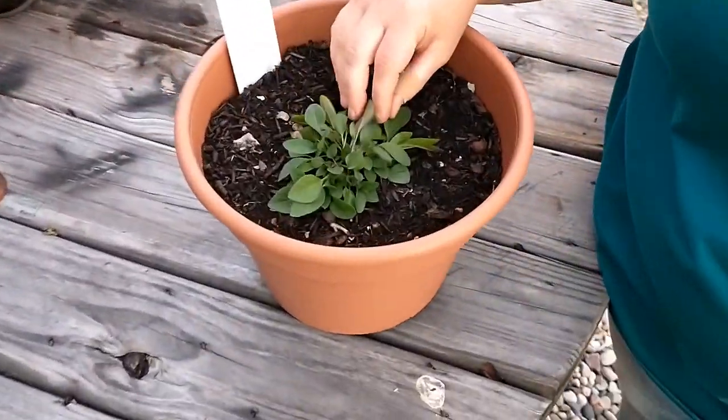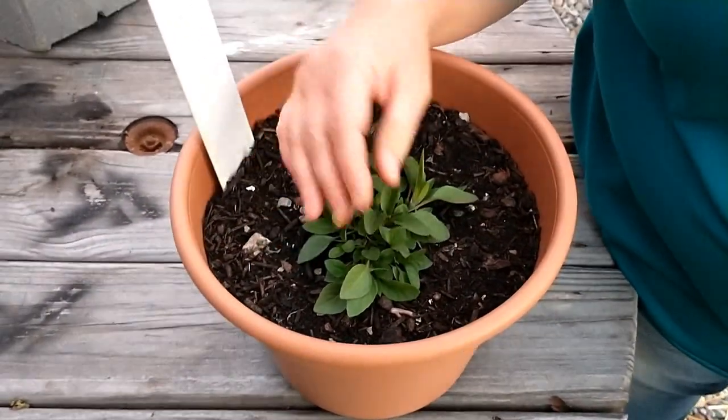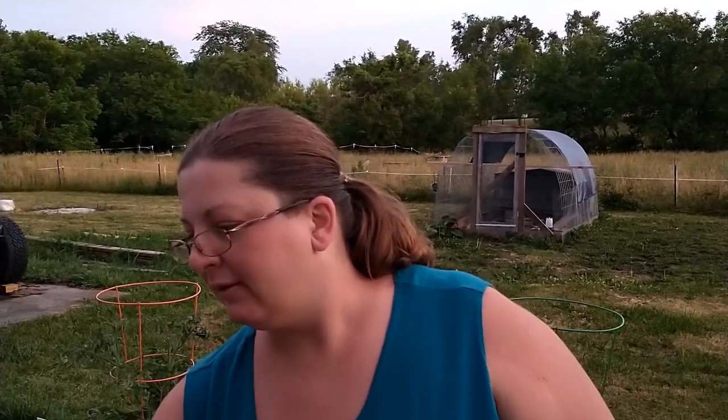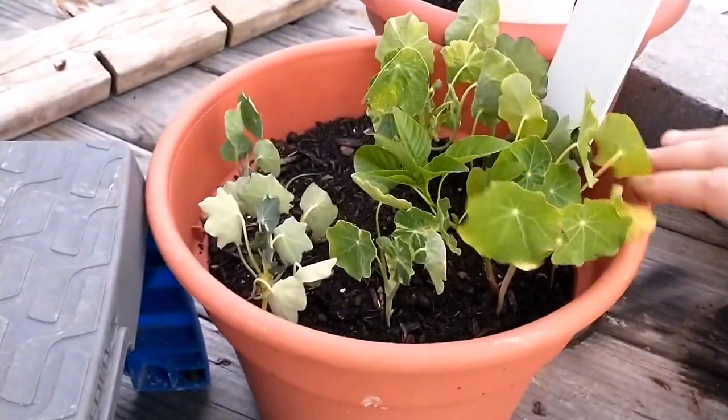This is bee balm. Or at least it's supposed to be bee balm. I've never grown bee balm. I'm assuming that's what this is. But it hasn't really grown too much. And it should be growing up. So, I don't know. I guess this is a wait and see pot. This is the other pot of nasturtiums. And again, they're just not doing anything.